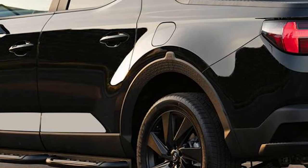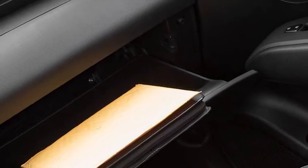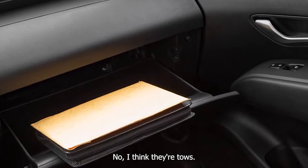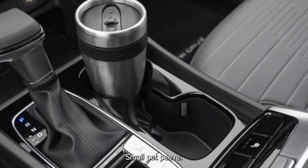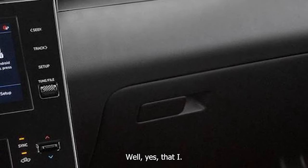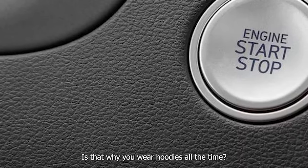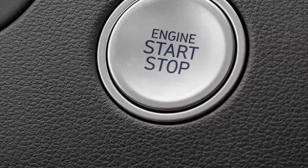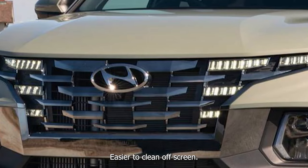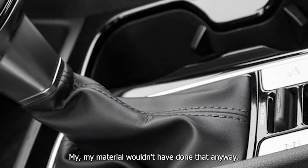Yeah. Not a ton of sidewall on these giant wheels. No, I think they're tows. Small pet peeve, I don't like all the dust on here. Is that why you wear hoodies all the time? Easier to clean off the screen. Yeah, my material wouldn't have done that anyway.